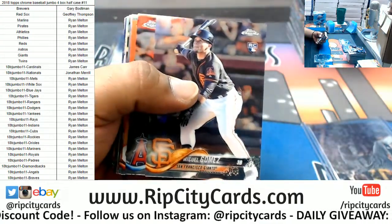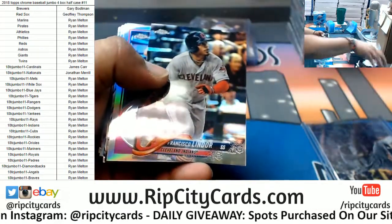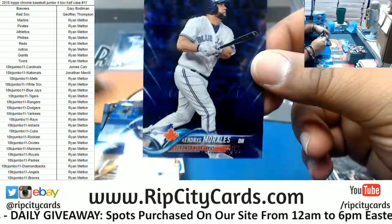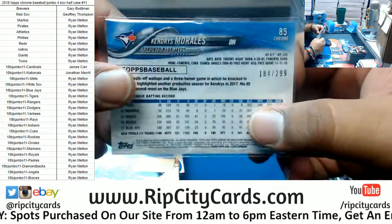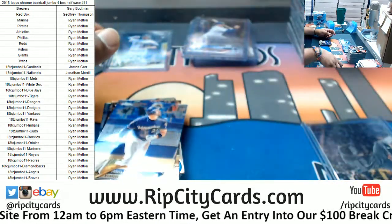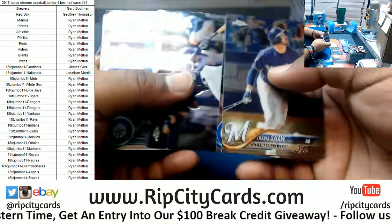Gomez Giants rookie. Lindor Indians refractor. Dijon Cardinals insert. Newcomb Braves insert. Kendrys Morales purple for the Blue Jays. Working on a rainbow here. This is the 299. So far I got an orange, a gold, a green, and now a purple. All I need is a red and a blue. And the black, which I think the blacks are the one-on-ones, if I really want to complete the rainbow.